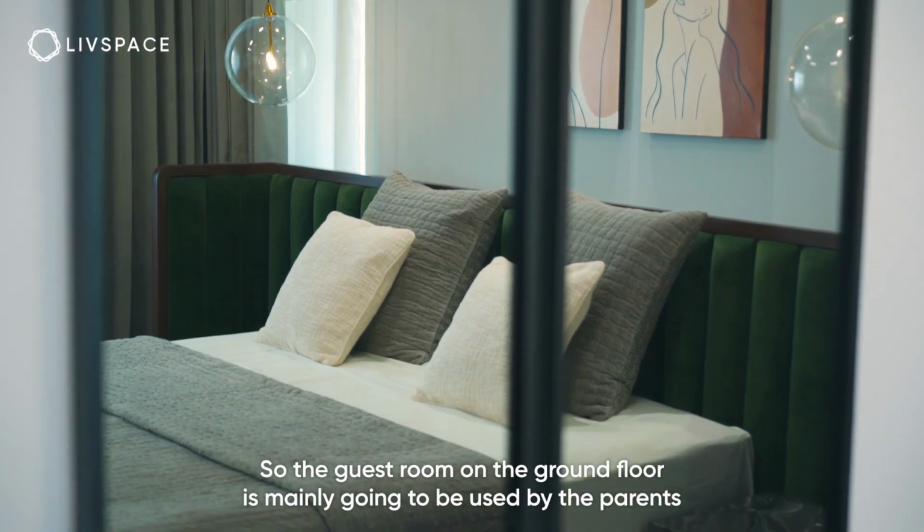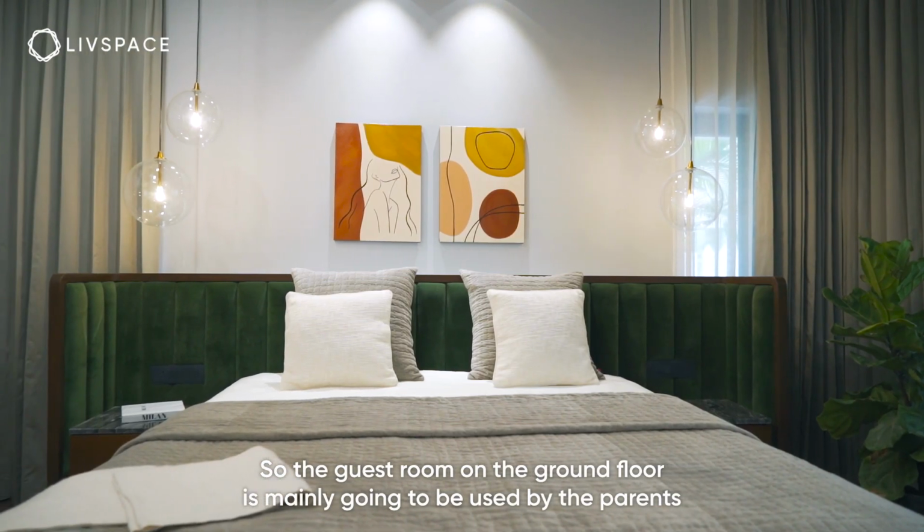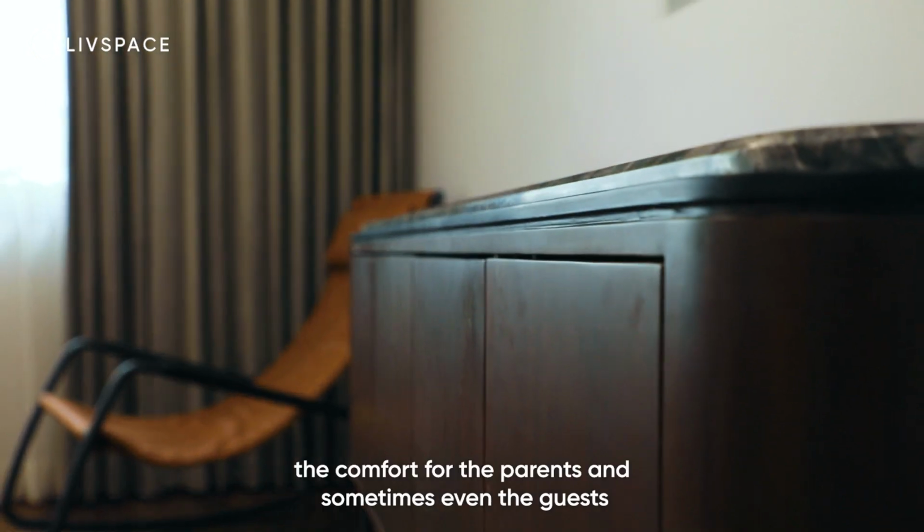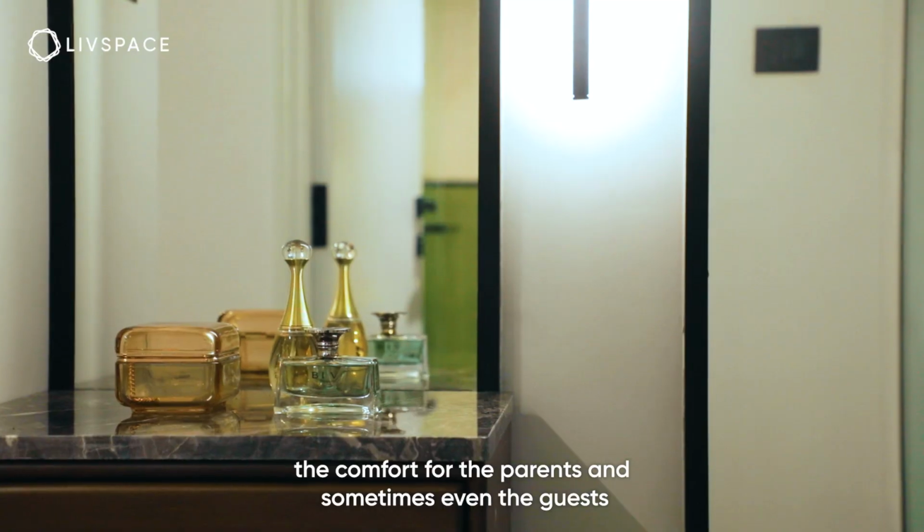So the guest room on the ground floor is mainly going to be used by the parents. This has been designed keeping in mind the comfort for the parents and sometimes even the guests.